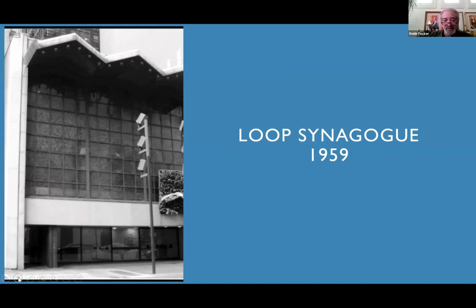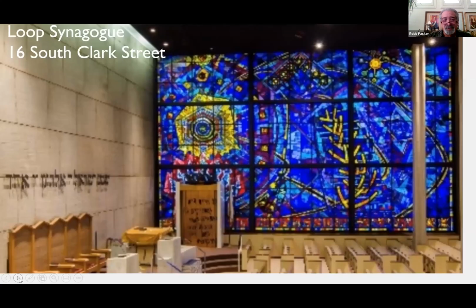Next, please. We have this beautiful interior with Abraham's beautiful stained glass window that was installed. That wasn't there originally. This was part of the remodel from Abraham Ratner. Next, please.